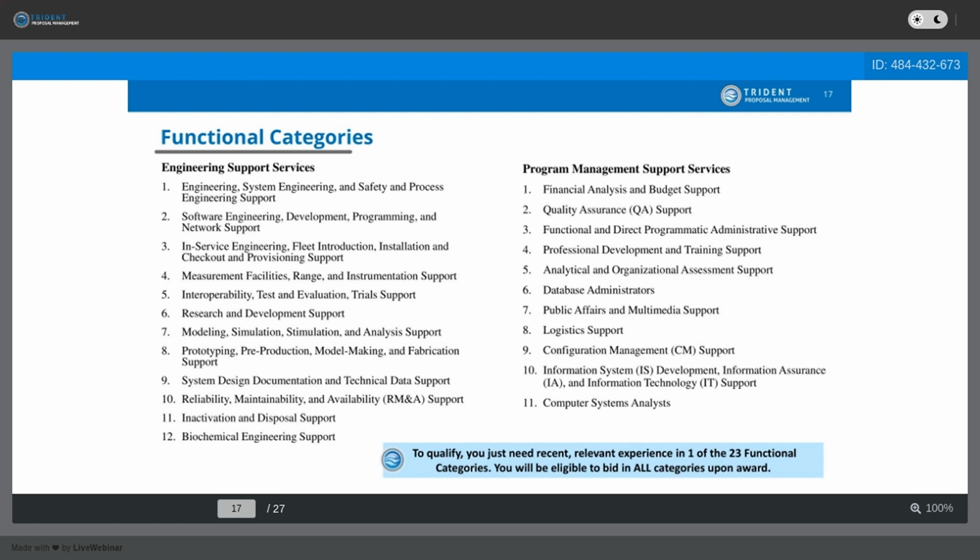And these all tend to come out with the 541330 NAICS code anyway. It's really going to be the PSC that determines what the more specific classification is for the nature of the services. But again, you don't have to say, okay, I've got a minimum of these PSCs, or I've got at least 3 of these categories. You just need one, and then you get access to everything.